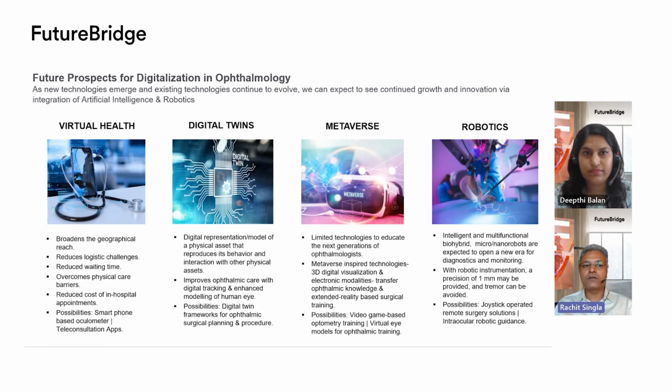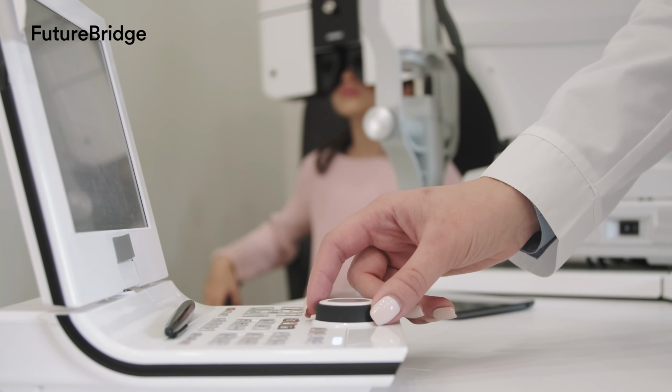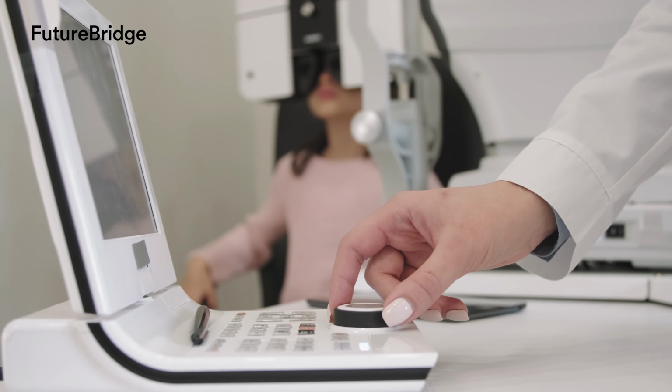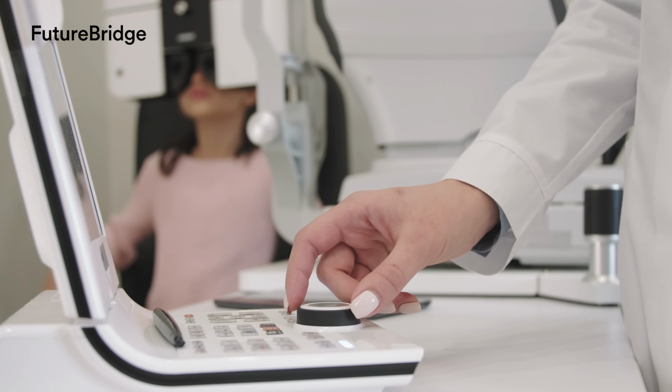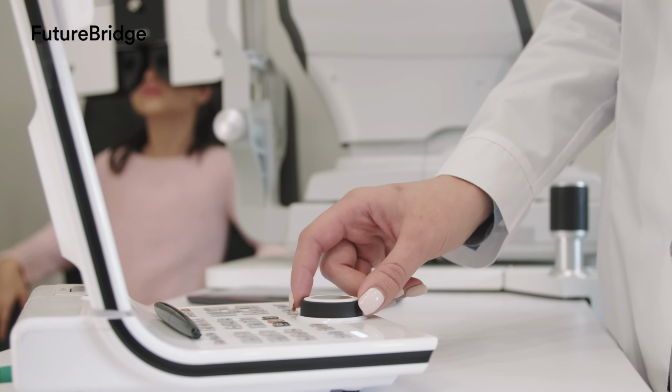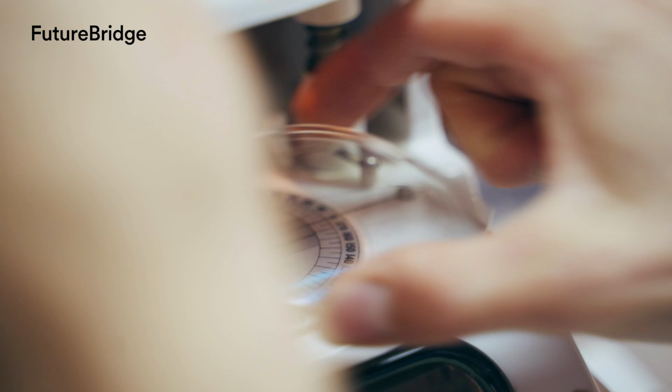We expect to see continuous innovation and growth happening in different areas, like virtual care and health, then digital twins, utilization of the metaverse, and obviously significant new innovations in the robotic space. So all of these areas are not new, but we expect to see new applications as well as use cases within the ophthalmology space.